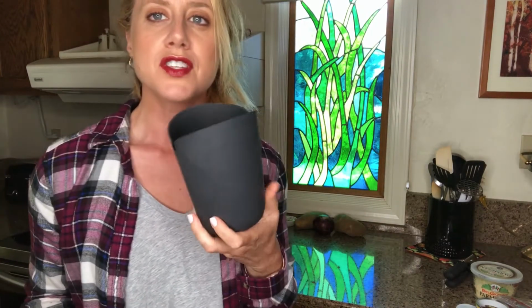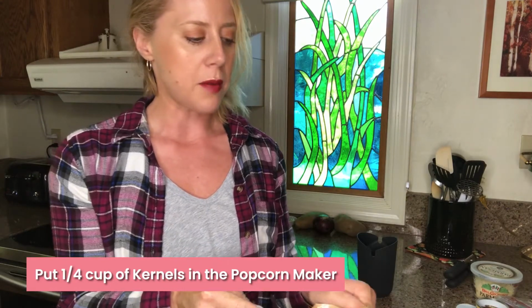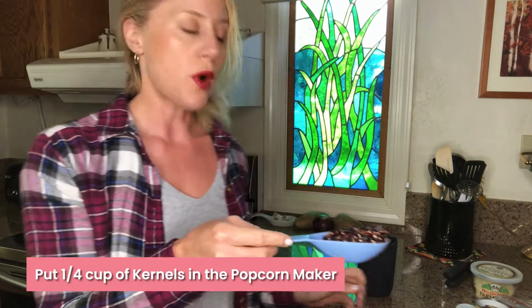I absolutely love this Joseph popcorn container because you can just pop your popcorn in the microwave. You fold it down and it literally pops open while your popcorn is cooking, and you have the container that you just eat your popcorn out of. It's so amazing. First thing we're gonna do is measure out about a 1/4 cup of popcorn kernels into our popper.